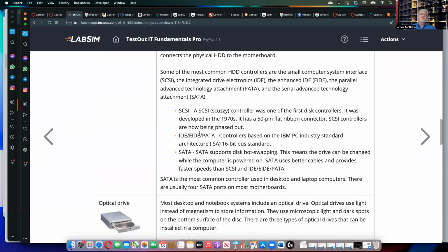So, different kinds of hard disks that are out there. SCSIs are old, SCSI, small computer system interface. That was used for a very long time because they're very fast. These are still used on servers, by the way. These are the old ones.